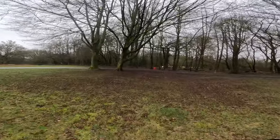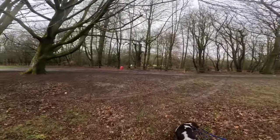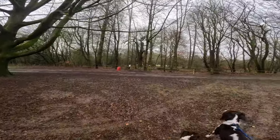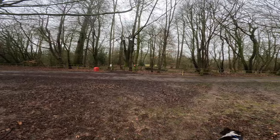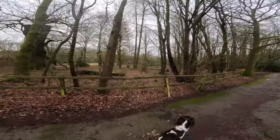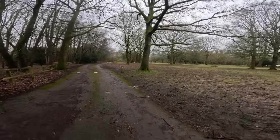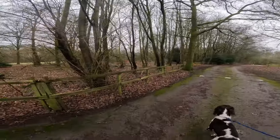So guys, I've nearly fell over a couple of times just walking along here, where it's so wet and really, really soft. So if you are coming here in winter, just make sure you've got decent tyres on your vehicles, on your camper vans or motorhomes or something, because you will not get out. It is really soft and soggy.